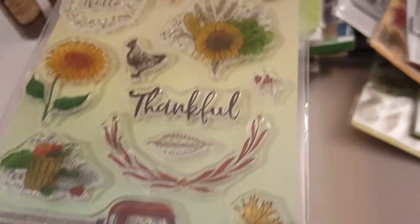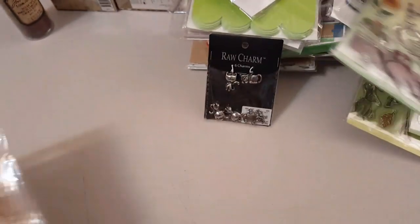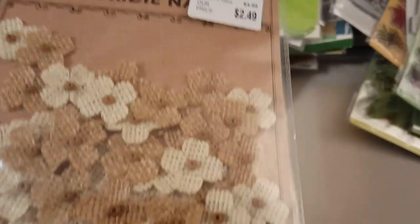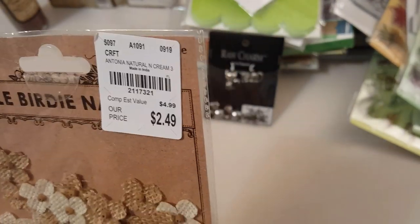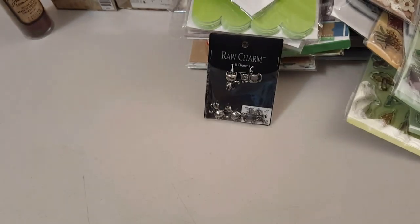This one has a truck on it and thankful and hello, $2.49. Here are some just little birdie flowers. They were $2.49. And I got two packages of those. There's another one somewhere.